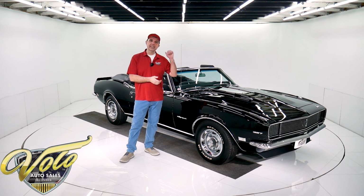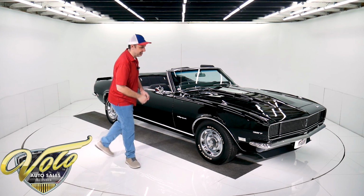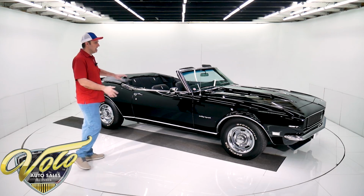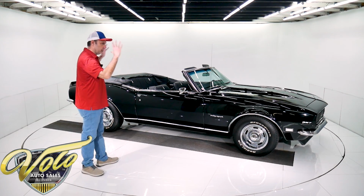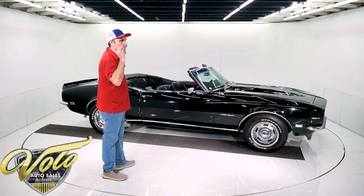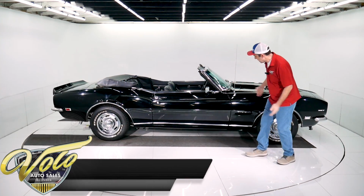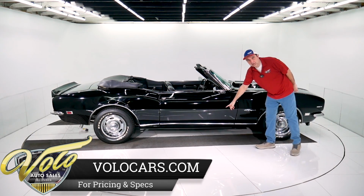But right now, top is down. Let's go for a spin. Yeah, the fit and finish on this car is extraordinary. Inside and out, it's just, again, the fit and finish is better than factory. Front to back, it's like a mirror. You could read a book in the reflection of this car.